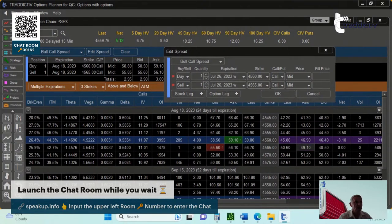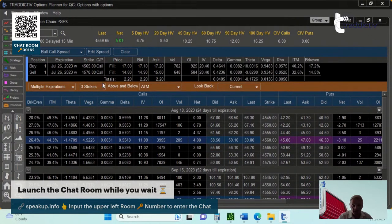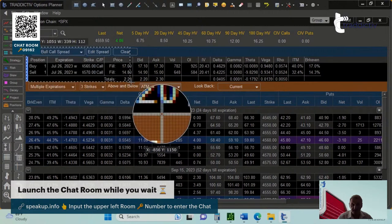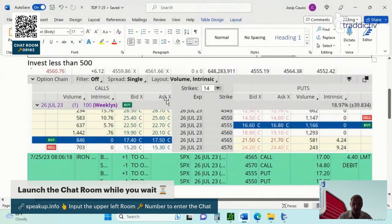What I want in this particular situation is to be long 45.65 in order to sell the 45.70. So over here is my 45.70 on which I got filled for $14.80, that's the $1,480, right? But on my lower strike price, which is 45.65, I was able to get filled for a $17 even. When I click this, you would see right here, and I'll just take this as a capture, that my whole thing is costing me $2.20. That's exactly what we were predicting would happen here.